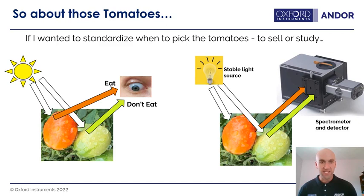But if I want to actually do standardization, or if I want to quantify any of these things, then I need to actually switch from my subjective human measurements to some sort of scientific, spectroscopic measurement. So in that case, I'd be switching to a stable light source rather than the sun. Although maybe I could use the sun in some cases. And then replacing my eye with a spectrometer and a detector. And we'll go into the design for these in, I believe, the third lecture. So the overall components that go into those.